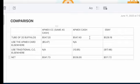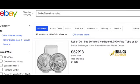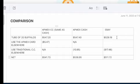Okay, now I did mention that Apmex is one of the highest priced dealers. So if you just happen to go over to eBay, I just did this a few minutes ago, that same tube of Buffaloes is $529.18, from a reputable large seller. But wait, there's more. If you sign up for the eBay credit card, and you do have to spend $1,000 before the big savings kick in, like me, you can earn 3.3% cash back on your eBay purchases, bringing that price down to $511.72.